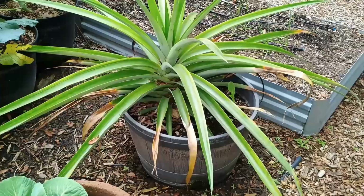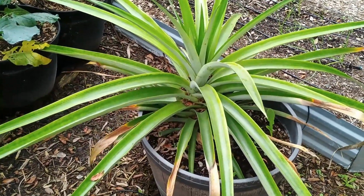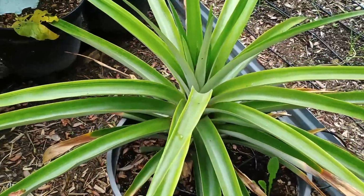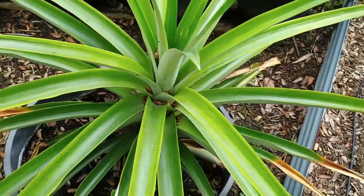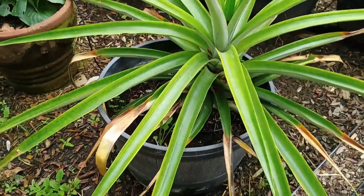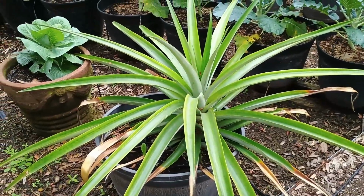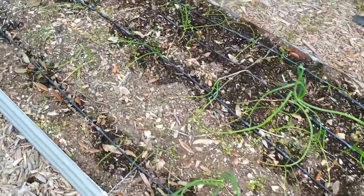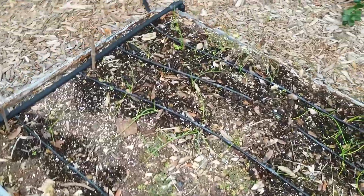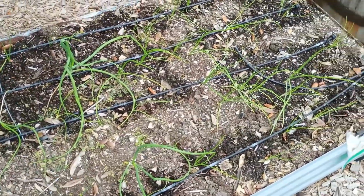And this pineapple plant is just looking huge. If I can just keep it from freezing this winter, I think we'll have a pineapple on here come spring. What do you think? You had any luck growing pineapples? The onions are starting to perk up with this cooler weather as well.